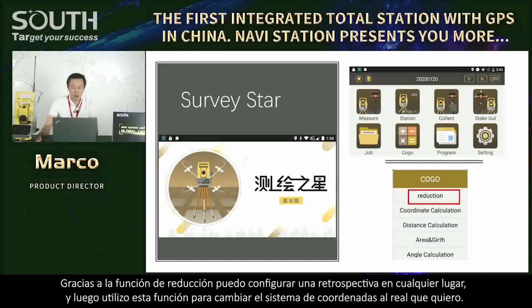With the reduction function, I can set up the backsight anywhere, and then I use the reduction function to change the coordinate system to the real one I want.